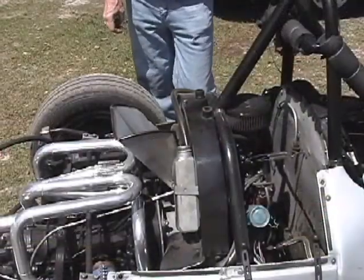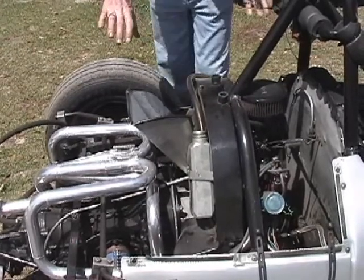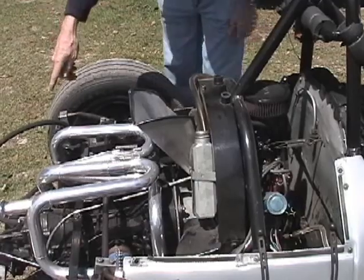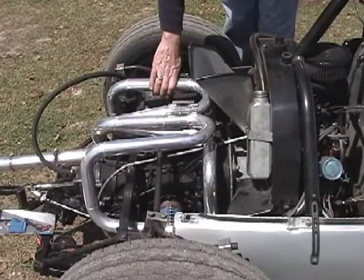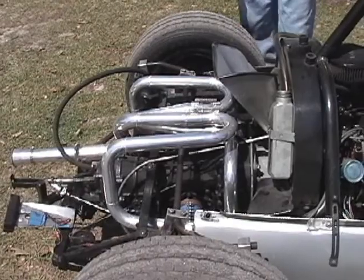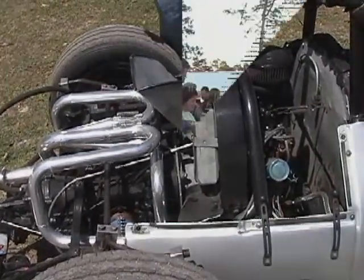The motor in the car is from an early 60s Volkswagen Beetle. The major difference is that they're turned around. Normally the engine's hung off the back and the transaxle is toward the front, but we turn them around. One of the other big differences is this exhaust system, which is pretty fancy but gets us a couple horsepower. This is probably running 50 horsepower and the stock engine's 40.